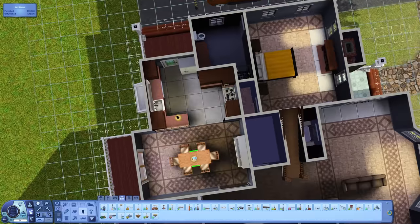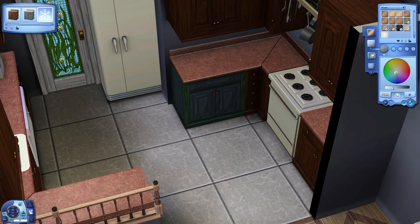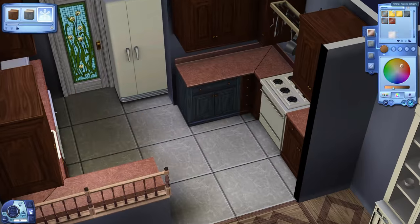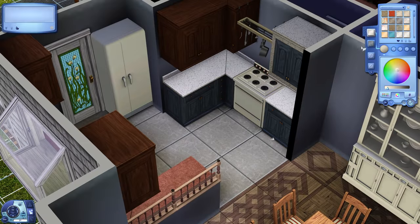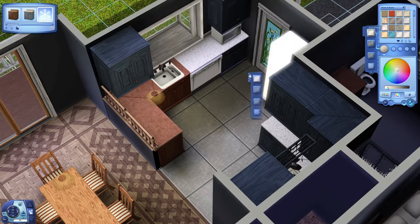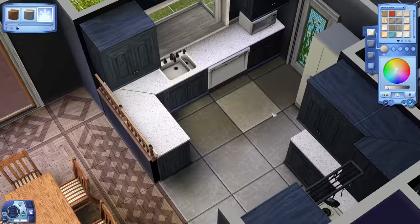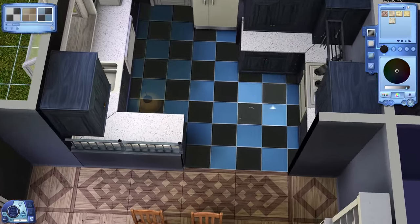But anyway, I don't even know what room we get around to first, perhaps the kitchen and dining room. So the kitchen ends up being blue. I went with blue cabinets and white countertops. And again, it's supposed to be more like a dated look to it on purpose. So I'm just going through, getting those colors in. Also a little railing thing there by the half wall.